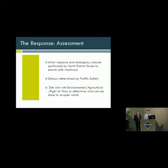Then after we got all the detours in place, we needed to determine what short-term measures could be performed to reopen these roads. So we ended up setting up a site visit with environmental, agriculture, and right-of-way, and it was really beneficial to have them out there because we were able to kind of bounce ideas off them of what we could do that didn't require a long-term permit. We wanted to get these roads open as quickly as possible, but we didn't want anyone to go to jail in the meantime.